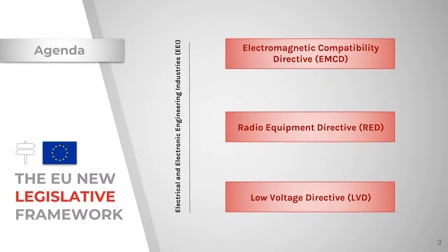To improve the internal market for goods and strengthen the conditions for placing a wide range of products on the EU market, the new legislative framework was adopted in 2008. It is a package of measures that aim to improve market surveillance and boost the quality of conformity assessments. It also clarifies the use of CE marking and creates a toolbox of measures for use in product legislation.